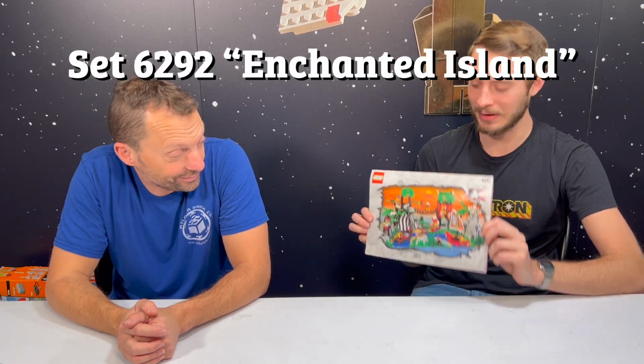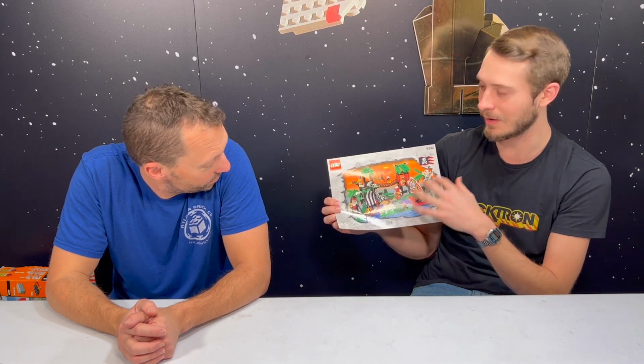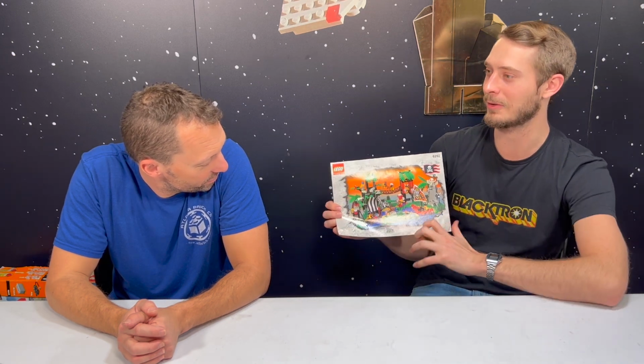Okay, I got one here. It's not physically with us. It's actually out in the display cases. It's a little hard to move, so I didn't bring it in here, but it is the big Islander set. I don't even remember the name of it, but it's just a raised base plate and a regular base plate with a huge array of Islander goodness.